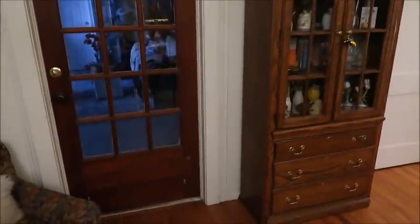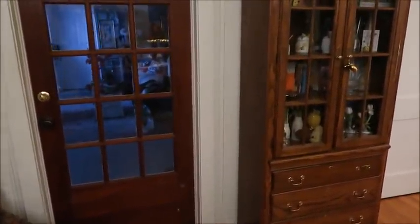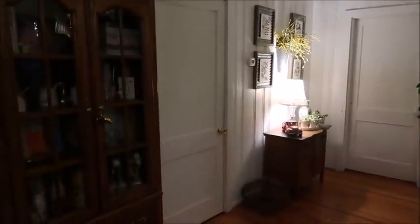And we do have lots and lots of doors in this room. Two of them lead to different porches, and then this door goes into the family room, this door goes out into our foyer, and of course this room is right next to our dining room.